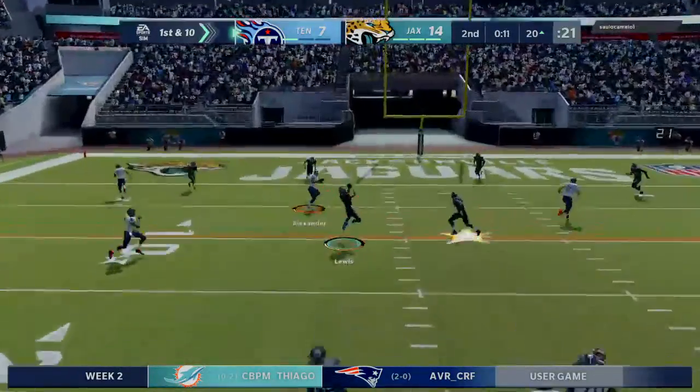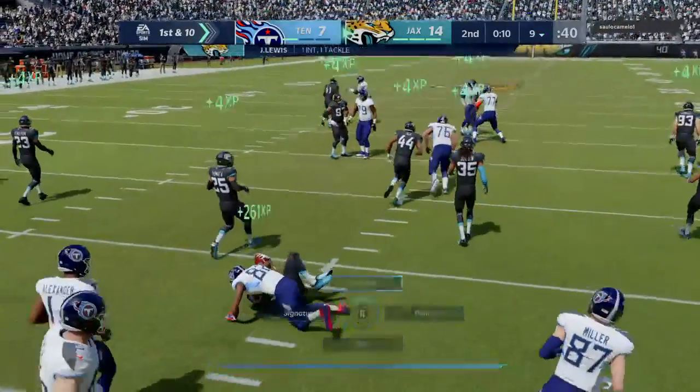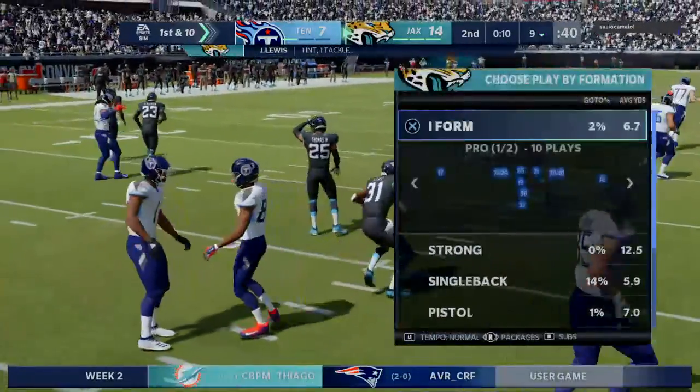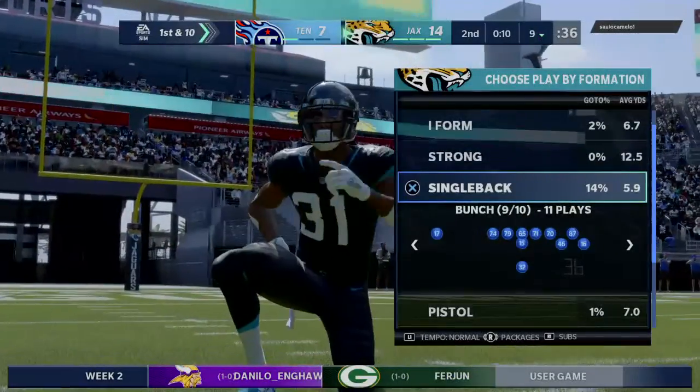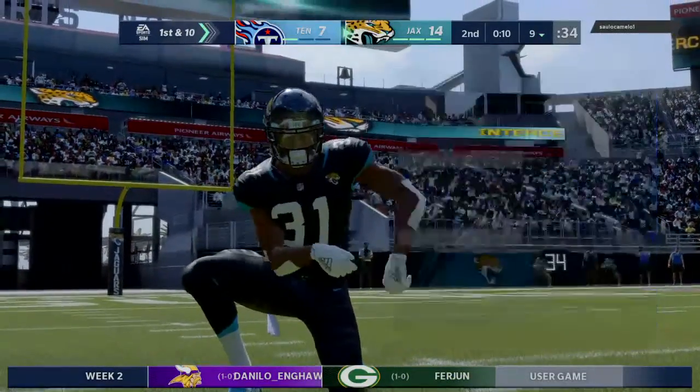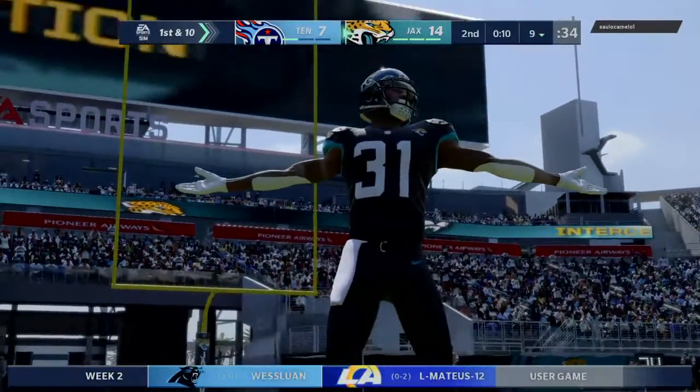From the red zone now, Tannehill. And for the 3rd time here in this half, it's intercepted. Picked up by Jordan Lewis. And his guys have got it back at the closing stages of the first half. The Jaguars take over 1st and 10 at their own 9-yard line.